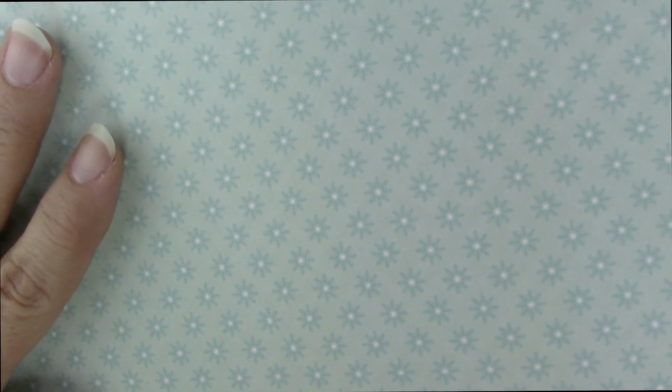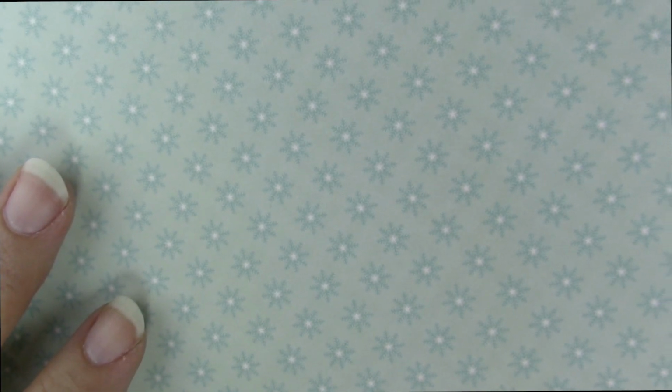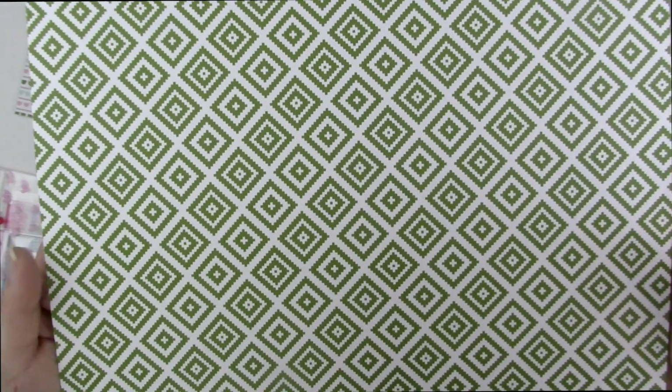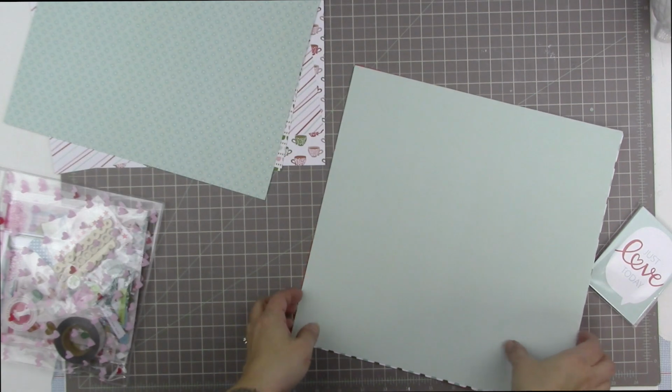At first I thought it was a flower, but if you look really close at it, you'll be able to see that they're actually snowflakes. So cute. And from a distance it reads as a green. Really nice, but the snowflakes are actually blue with little tiny white centers in them. The flip side is this really cute pattern that almost looks like a rug or something. It's a very vibrant green on a white background.